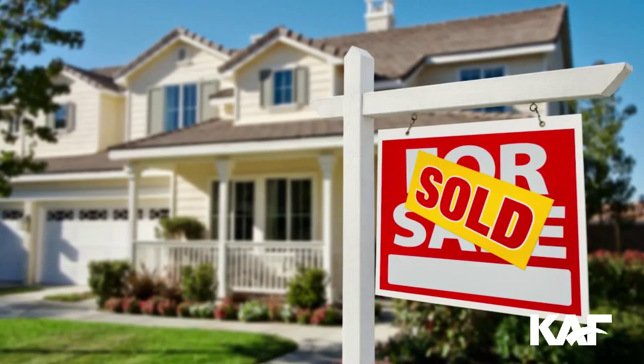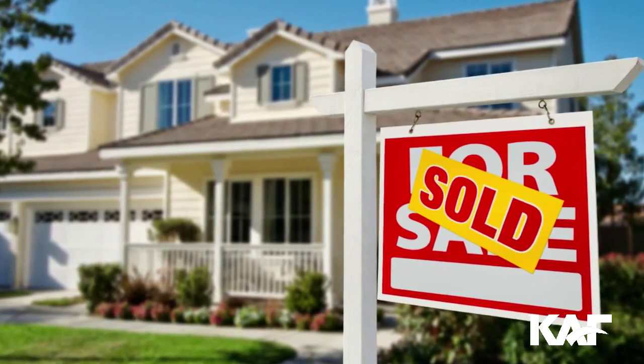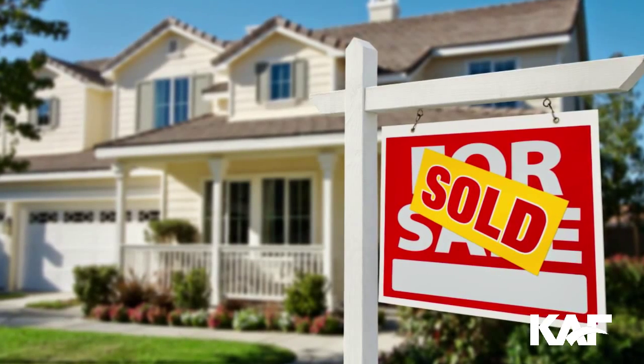In the course of my practice, I have found that clients are often unaware or misinformed of the tax rules regarding the sale of their home. So it's important that you understand the tax rules before selling your home so you can avoid potential pitfalls that may occur later on.